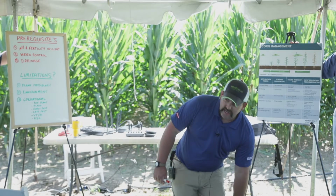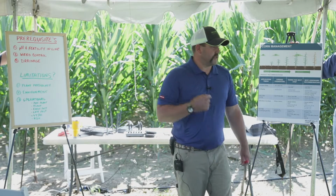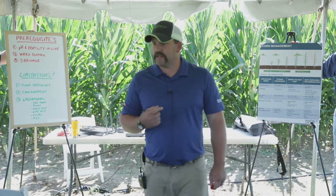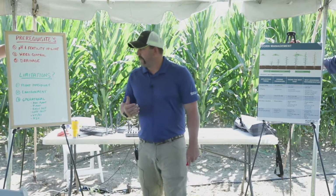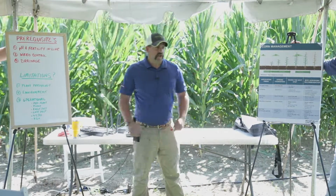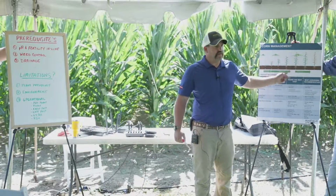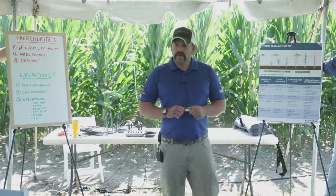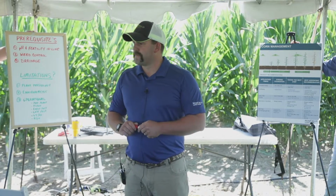At that early stage, by this time frame, it's already determined. Is it going to be 16? Is it going to be 18? Is it going to be 20 rows around? At that early stage. We think about plant physiology, and these are just 2 components that I think about right here at this V10 to V12 time frame. What's going on internally within the corn plant at that time frame?